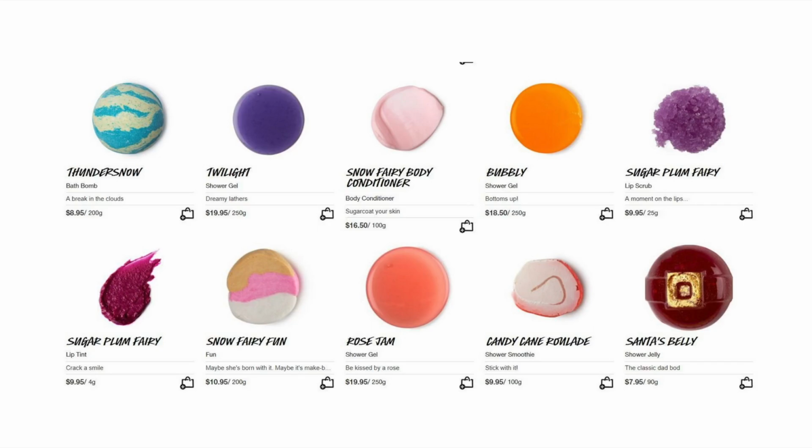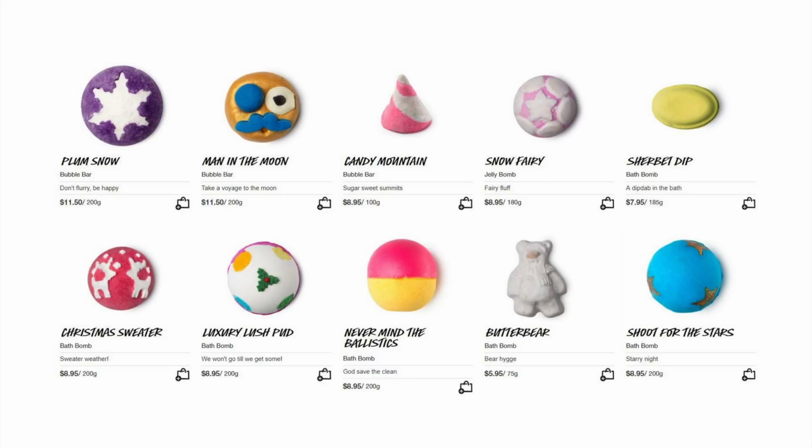Yep. A bunch of bath bombs. So Thunder Snow, Christmas Sweater, Luxury Lush Pud is back, along with Shoot for the Stars, which I believe they had last year as well.